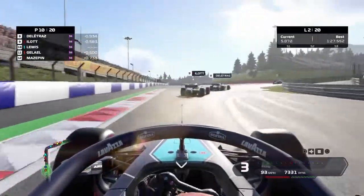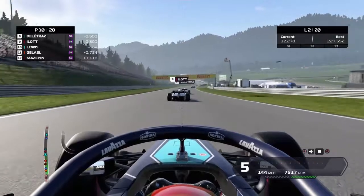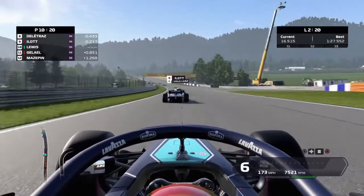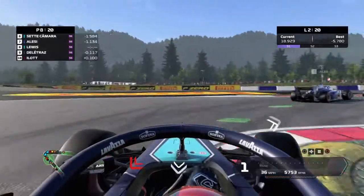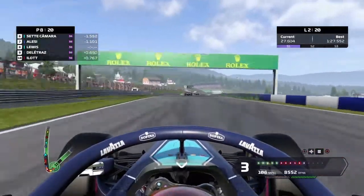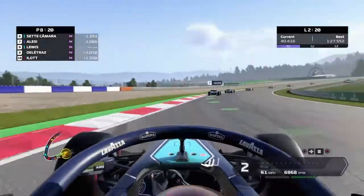Except this awesome maneuver right here. Oh, it's not even a maneuver yet. We're catching up to Ilott here. P10 out of 20, and we go for the dive bomb. And we get 2 places. Oh my god, 2 places. We're now P8, which is so cool. I'm a good driver, yeah. We go wide there.